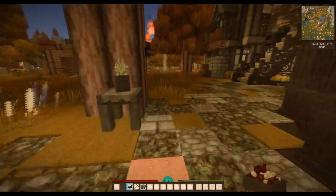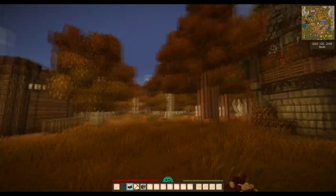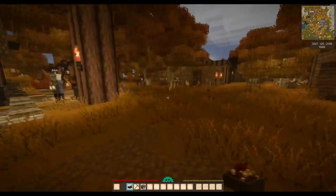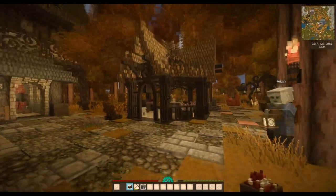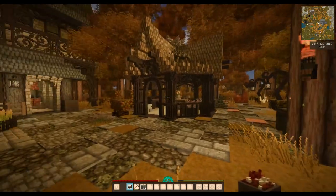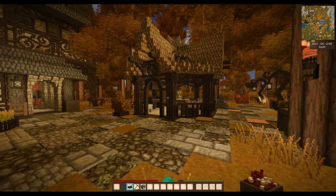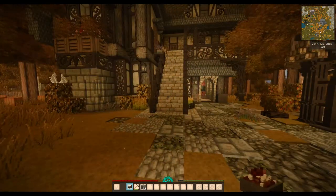Well, guys, this is on a public server, the Chrome Tech server. And if you want to come and join this server, I believe you can. Is that right, Saraty? Yes, it's public, free, open for everybody. And all I would say, and you can see at the top right of the screen where the coordinates are. Gosh, this is absolutely gorgeous.